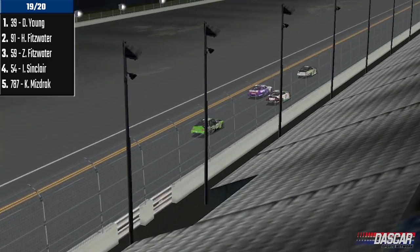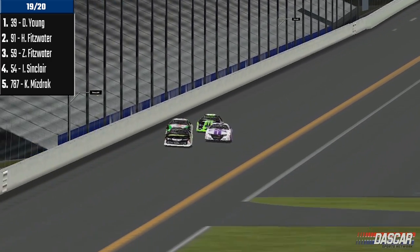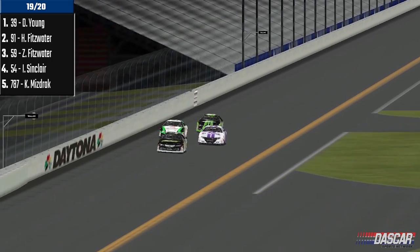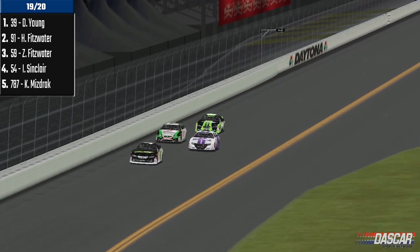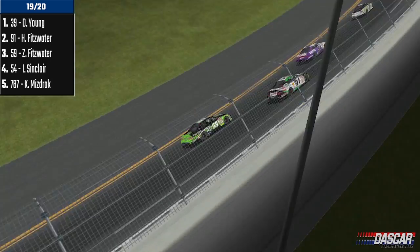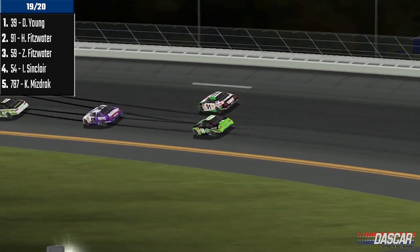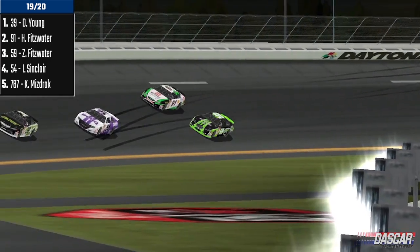Dillon Young out front. Isaac Sinclair, can he make a late race move? He's got a good race car, but he's been kind of a sleeper up there. It's been mostly Dillon Young up front. Zachary Fitzwater as well, he's been leading a lot of laps too. But these other two have just been kind of present, lurking. Can they get it done? Going through the final 2 corners.